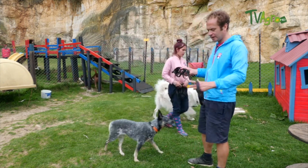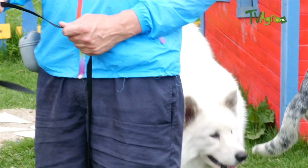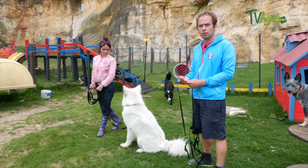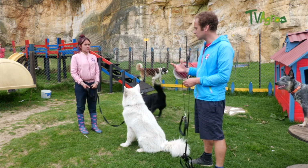It is one of the positive things to handle this type of leash. Plus, we do not have to make great effort with our hands to handle it, so it is thin and hopefully cotton, so we don't get burned.